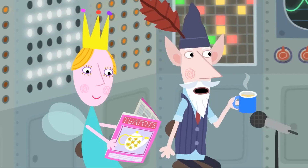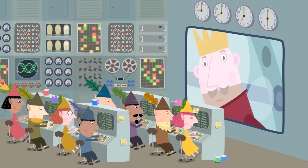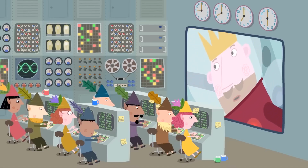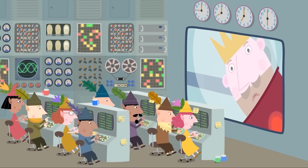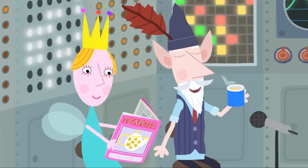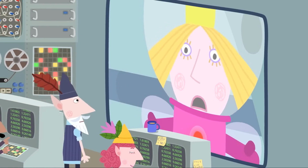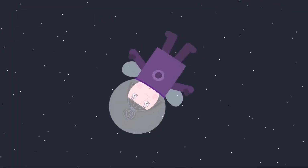Elf Rocket, this is Mission Control. What's going on up there? Nanny Plum opened the door and is now lost in space. Oh, dear. That's a shame. Well, never mind. On with the mission. No, we have to rescue Nanny Plum. Oh, I suppose we must.